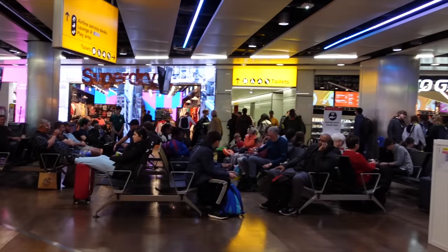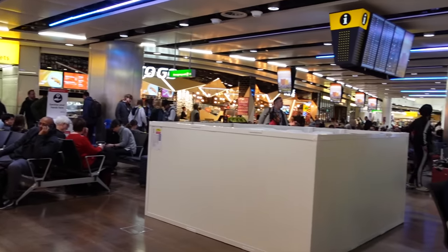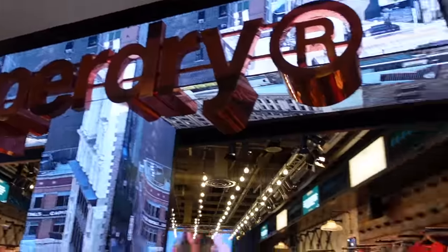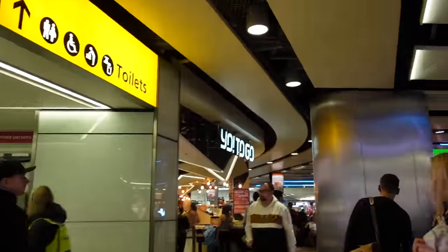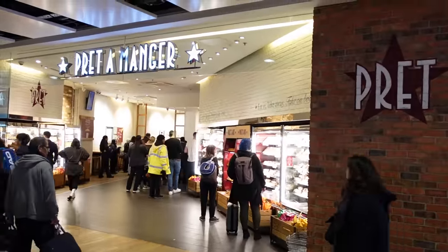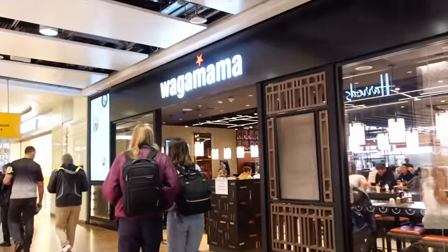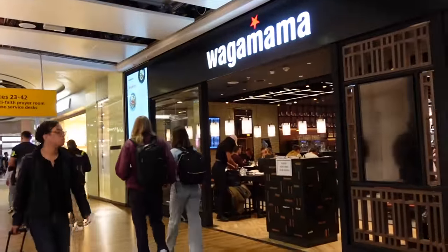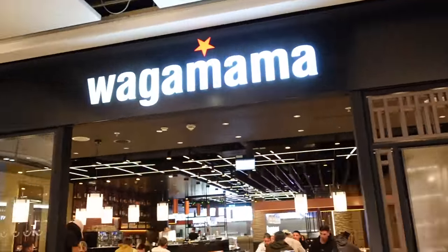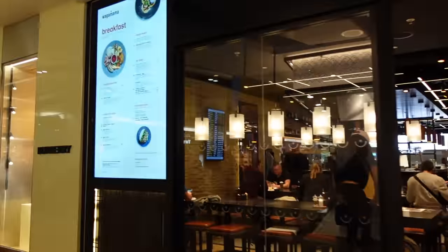But whilst we're here, I thought I'd quickly give you a pan to show you some of the shops that they have going on here at Terminal 3 in Heathrow. They've got Superdry here, they've got Yo Sushi in terms of food options. There's also a Pret on the other side, which was very, very popular. There's also Wagamama's right next to the Pret, on the left-hand side of it, which if I'd come here a bit earlier, or a bit later in the day, obviously lunchtime, because I feel like it's still morning, it's not really time for Wagamama's, although I think they also do breakfast food here.